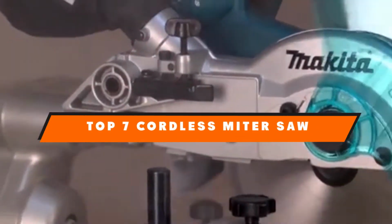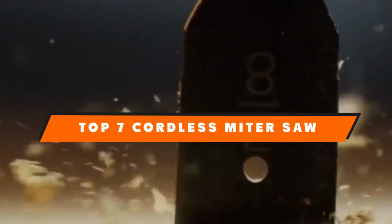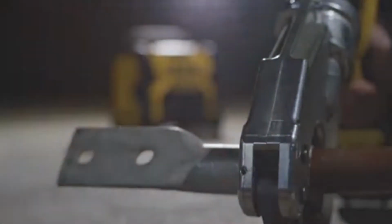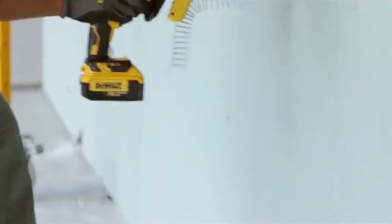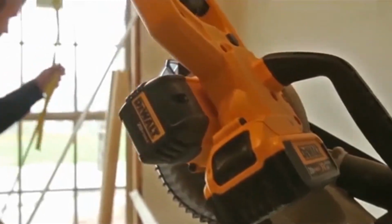If you're looking for the best cordless miter saw, here's a list you must see. We made this list based on our personal preference and sorted it based on their features, prices, quality, durability, reputation of the manufacturers and customer feedback. Also, we've included options for every type of customer. So let's get started.